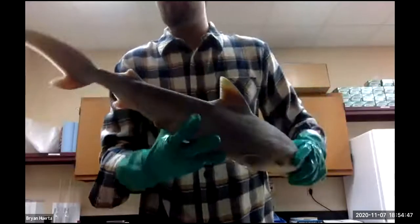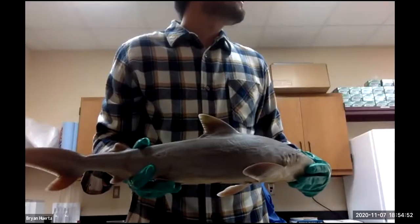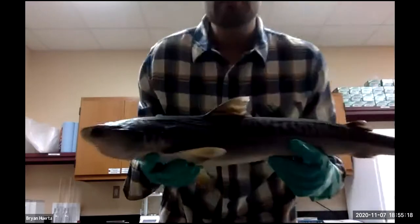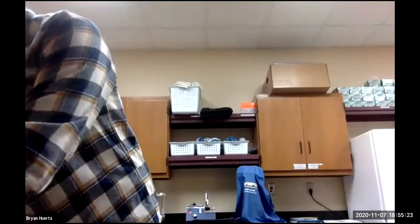Any other specimens you would like to see? We have a tiger and a mako. Yeah, tiger would be nice. Okay. Beautiful. Let me move my camera a little bit closer.